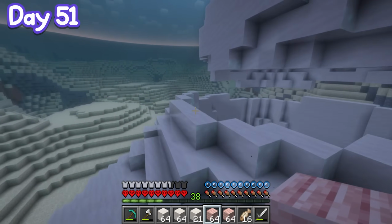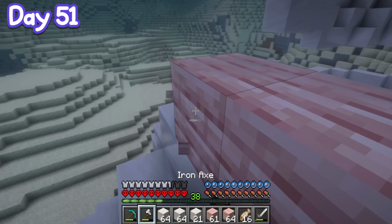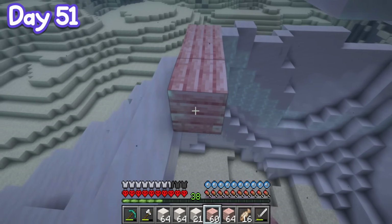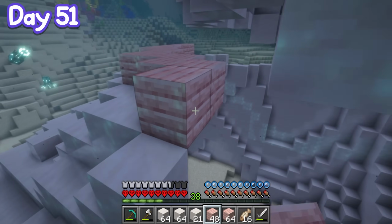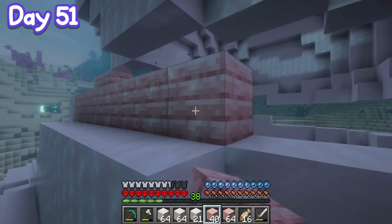Okay, so I removed some rings of quartz and I'm thinking today we can start detailing the house a little, and I'm also thinking that these cherry blocks will make a super cute contrast to the white blocks, but also not being too jarring. So I'm pretty much just going to fill in what was here with the cherry planks, and hopefully it will just break it up a little and look super duper cute when we're done.